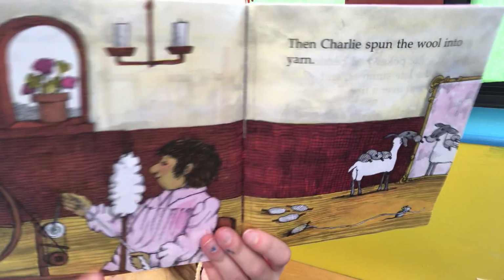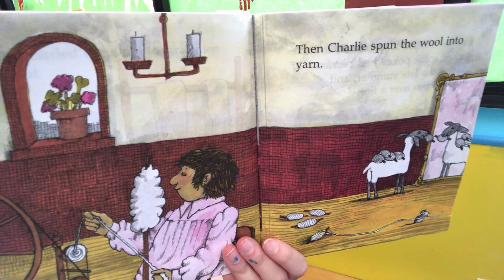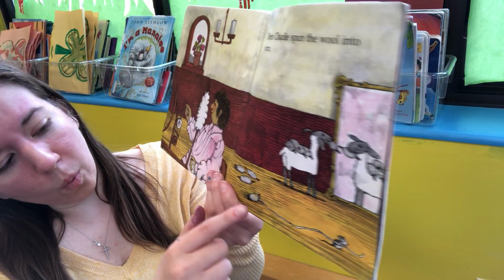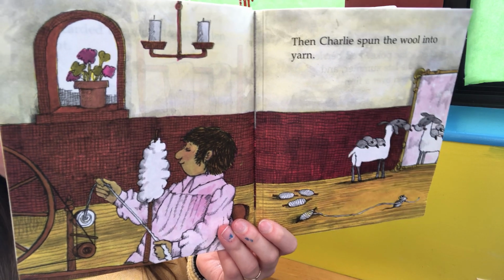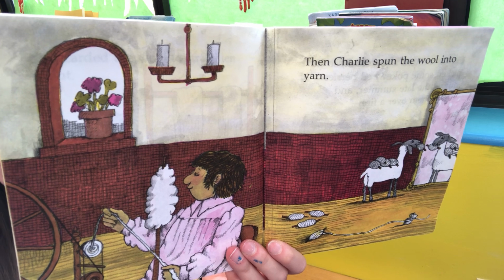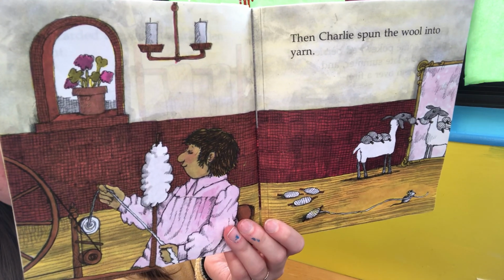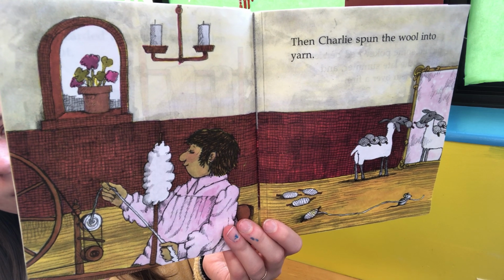I wonder, why is he making it into yarn? Why do you think he's gonna need help from others to create what he's gonna make? Look, there's 1, 2, 3, 4 yarns, so that's enough yarn for 4 people. So maybe other people are gonna help him in creating the cloak or his jacket or whatever he wants to make. Let's see what he's going to do next with the wool.